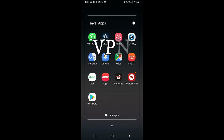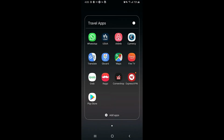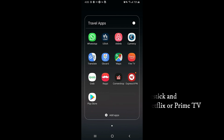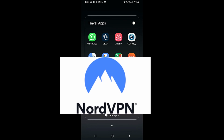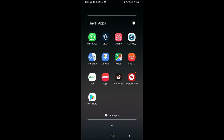And then last but not least is ExpressVPN, or VPN in general. You need a VPN. Before you leave the States, you should have a VPN downloaded not only on your cell phone, but for your laptops. Anything where you're going to be accessing the internet on and there may be security issues, you need a VPN for. I use ExpressVPN. I have used Nord. Both of them are fantastic, and I recommend either one. Go with one for now, and one may work better in wherever you're going, so you may have to switch out to one or the other. But again, both are excellent.